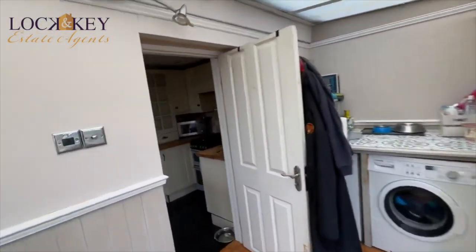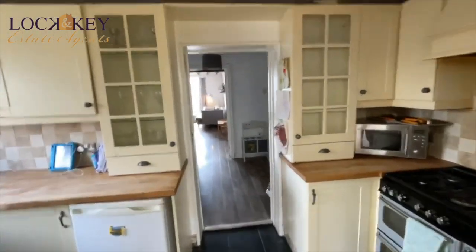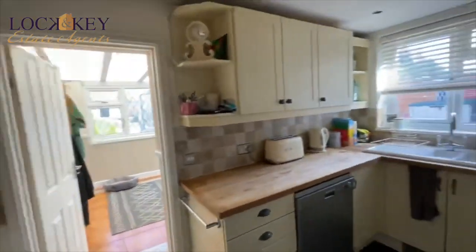Little loo in there, plumbing in there for washing machine, dishwasher in here, kitchen. Remember, these are just ideas, you don't have to take us up on it, but I think they're good ideas, guys, and certainly worth considering.